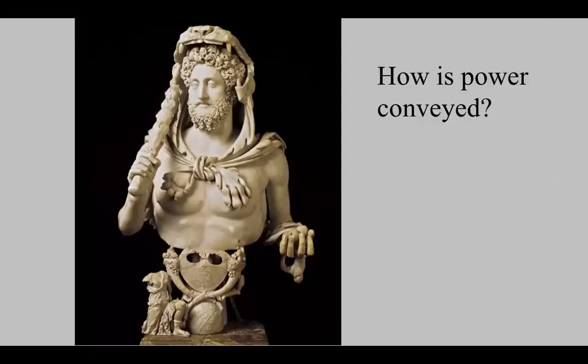Now this is Commodus, who was the son of Marcus Aurelius. Anyone see Gladiator? I know it's kind of an old movie. This is the crazy one, right? How does he convey power?